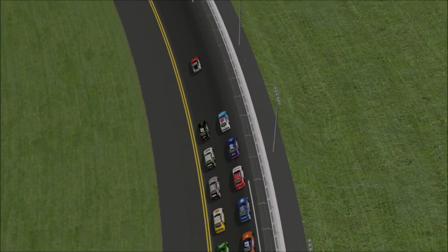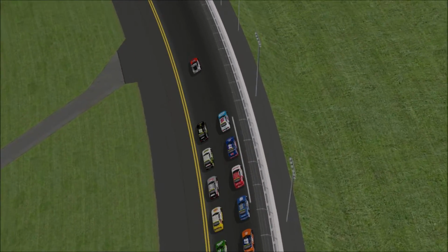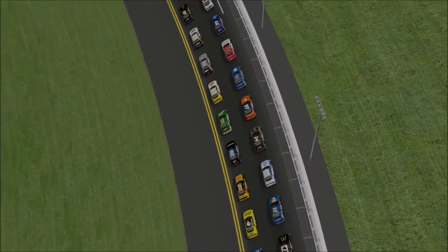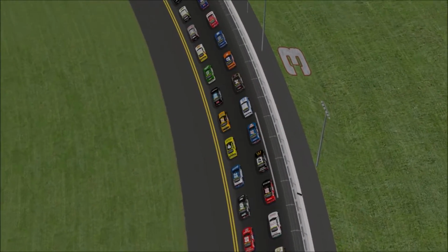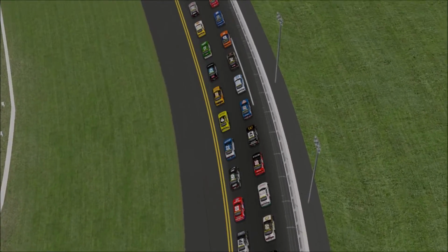And we are back in the middle of turns 3 and 4. And we are going to make our picks. So I shall go first. And personally, I'm going to go with someone in the back. How about the 4 car? Tyler Tinsley. I'm going to have to go with the 89 car.